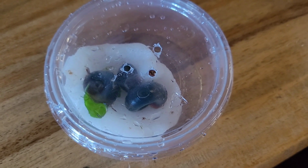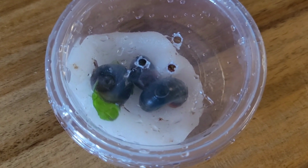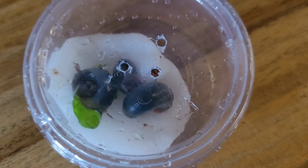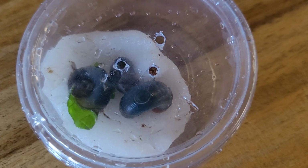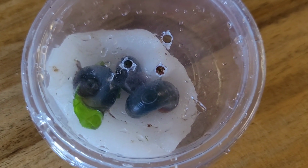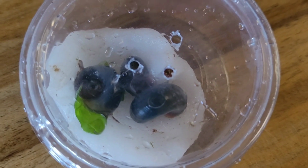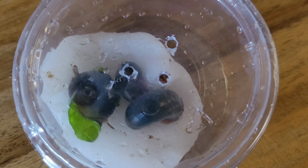I found these blue ramshorns on Amazon, and they were the last two, supposedly. I think there might be three in there. And I thought they might be suitable to breed with my one. They look a really nice colour, maybe a bit darker than mine, but let's float them in the tank and see what they look like later on.